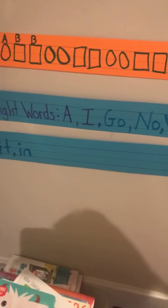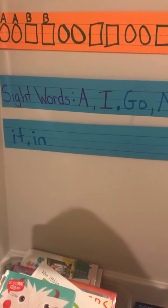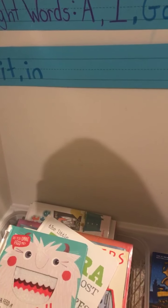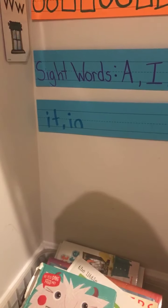Let's look at our new sight words. Let's go over the old ones. So A and I. A book fell on my toe. And I said, ow! Please go get me something out of the refrigerator. No, Carson, don't drink that. We went to the store and got a book for me. And it and in. Can you please go put the ice cream in the fridge because it will melt? It and in.